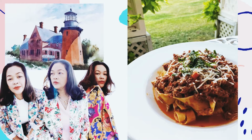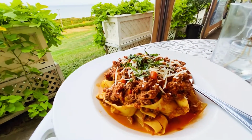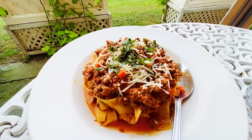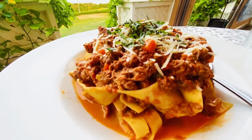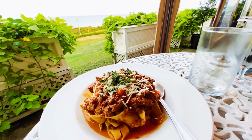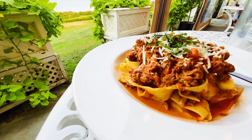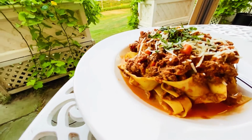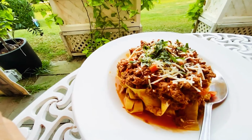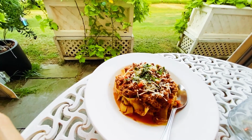And for the piece de resistance, we also ordered a ginormous serving of pappardelle bolognese. Now this is absolutely heaven in my mouth. Mouth-watering and cooked to perfection. Definitely my favorite. Springhouse Hotel, I'm coming back for you.